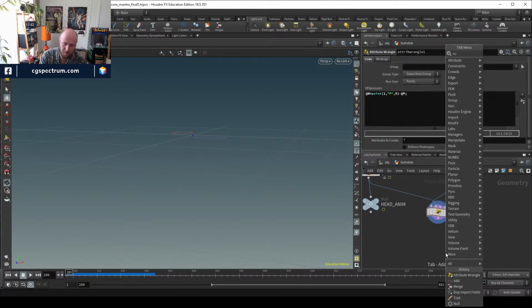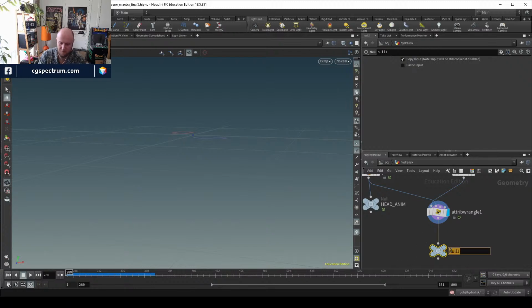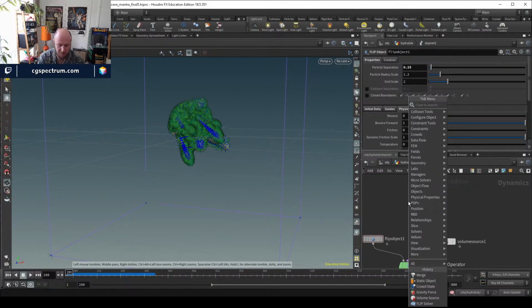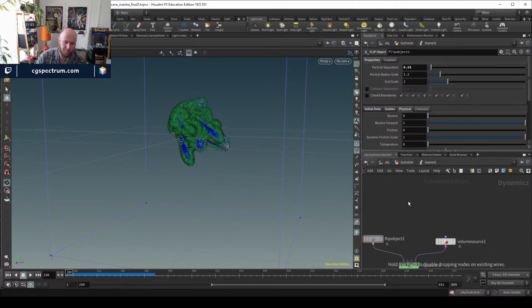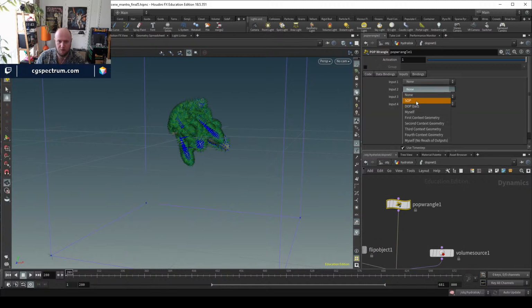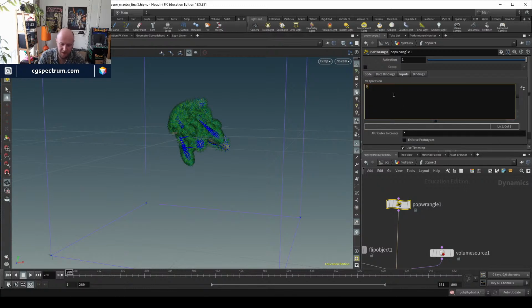So I could say null, out, force vector, something like that. And then in here, let's just do some VEX again, a pop wrangle into a particle velocity tab. I've got inputs here where I can choose the second input. I can actually point that to the force vector. And I could say @force plus equals point expression, 1 for the second input again, because I put that in here, input 2. And then I'm going to grab the N, and it's 0. And that is now going to put that in the force attribute.